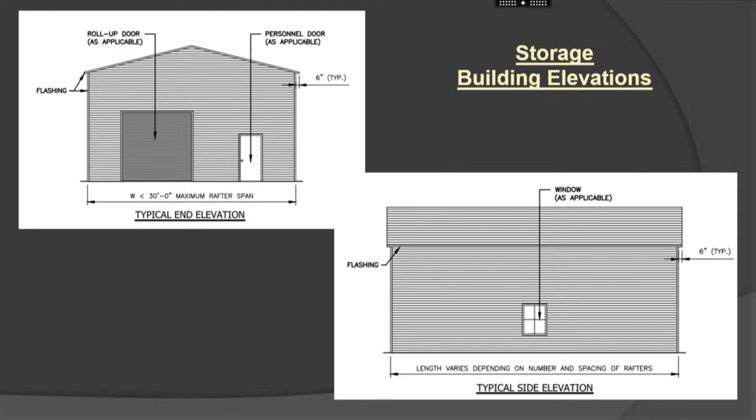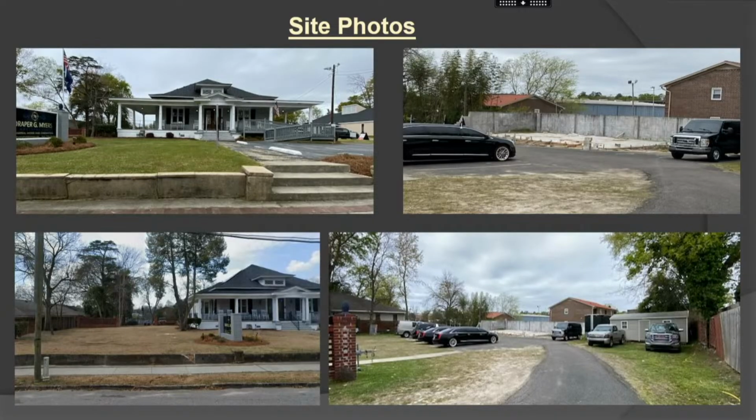And these are the elevations of the building. It's just your standard metal building with a garage door access on the end of it. So I guess they'll be stacking the cars on the inside that way. He said it would be blue metal to match the house with white door and windows, and the black roof to also mimic as well as possible the funeral home.